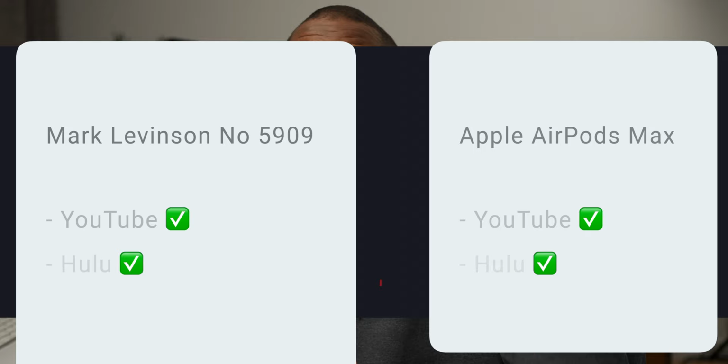I'm also happy to report that both headphones work well with YouTube, Hulu, and Netflix. So with all that being said, let's see how both headphones' noise cancellation, transparency mode, sound leakage, and call quality work in the real world.